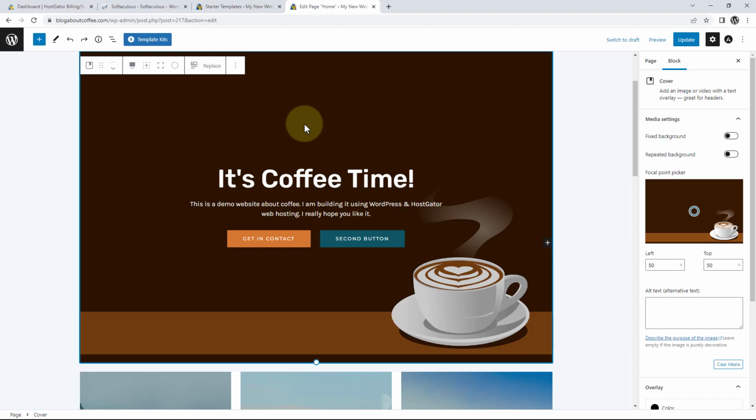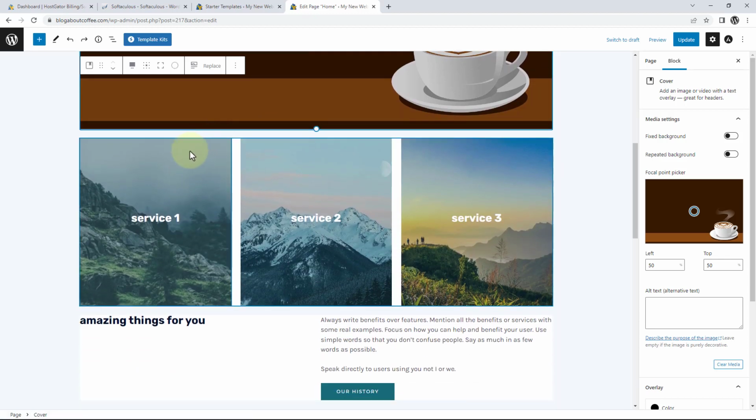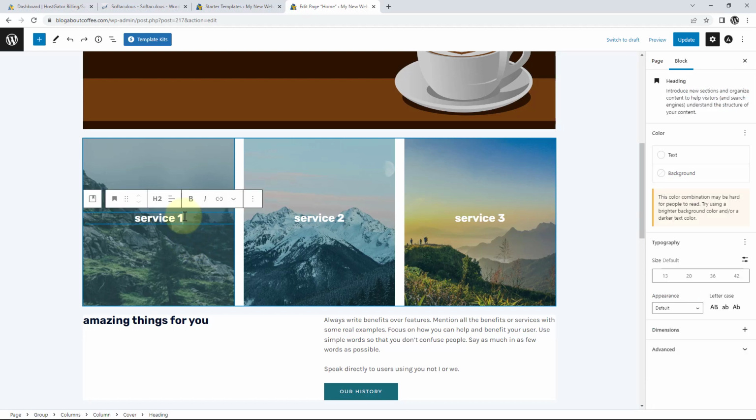Then once we're done with this section, we can scroll down to the next one. And here we have 3 images with text overlays. So just like we did in the section above, we can change the text by clicking into it, deleting what's here, and then typing whatever we like.